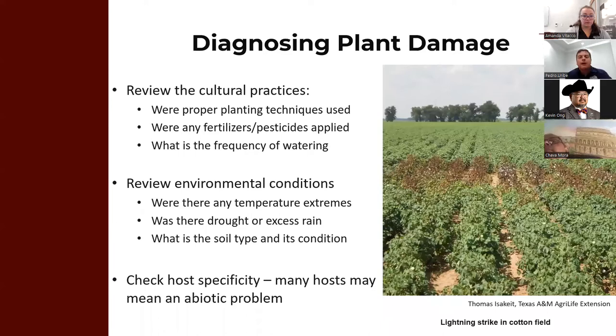What else do we do? We also review the cultural practices. We ask ourselves questions: were proper planting techniques used? Were fertilizers and pesticides applied at the right time and in the right frequency? Do you water frequently, or do you put too much water, too little water? How do you control all that?